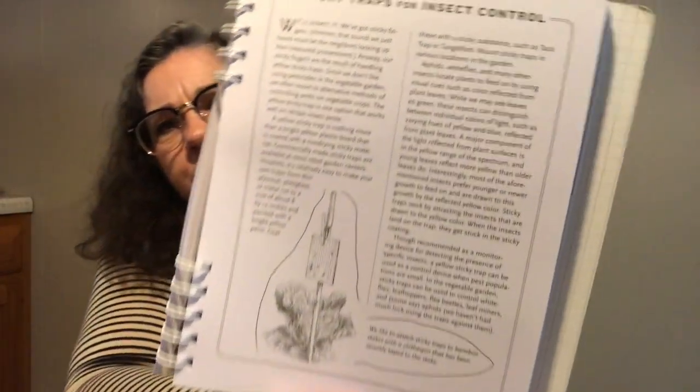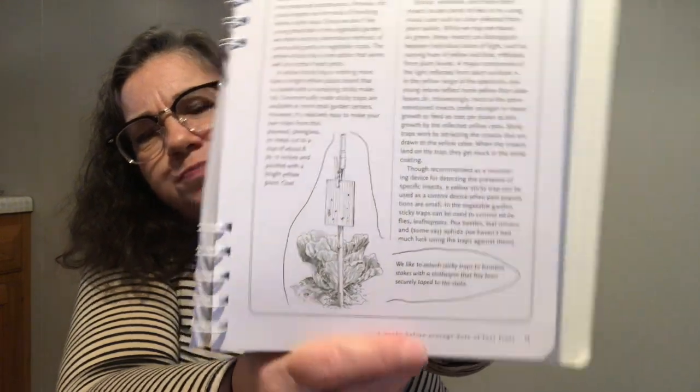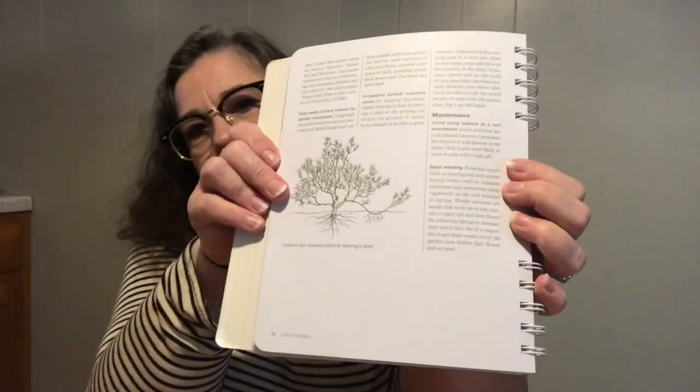There's even a tip here on keeping bugs off of your cabbage. And another thing I really like about this book is when you're reading it, look here. I love that. I hate to have a great big book open. This is spiral. Oops, I dropped it. This is spiral bound. I can open it all the way up and do that. And I like that about it.